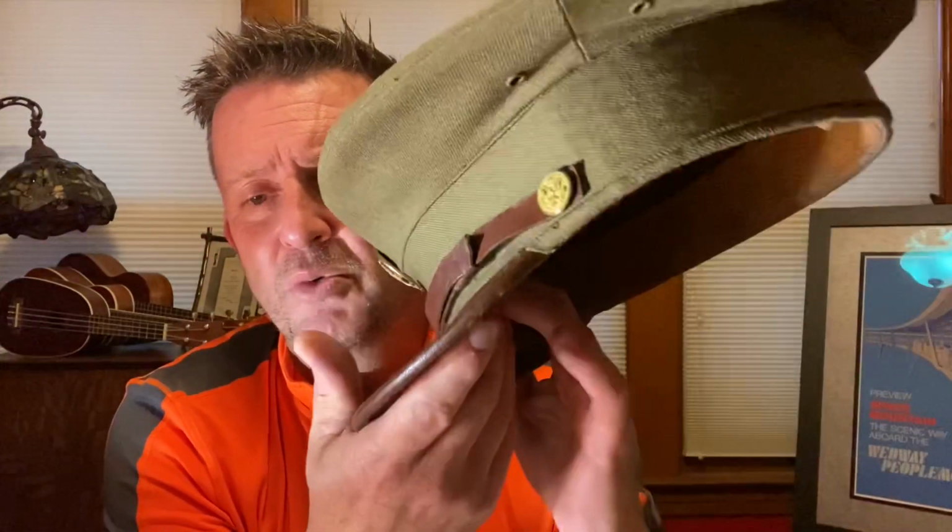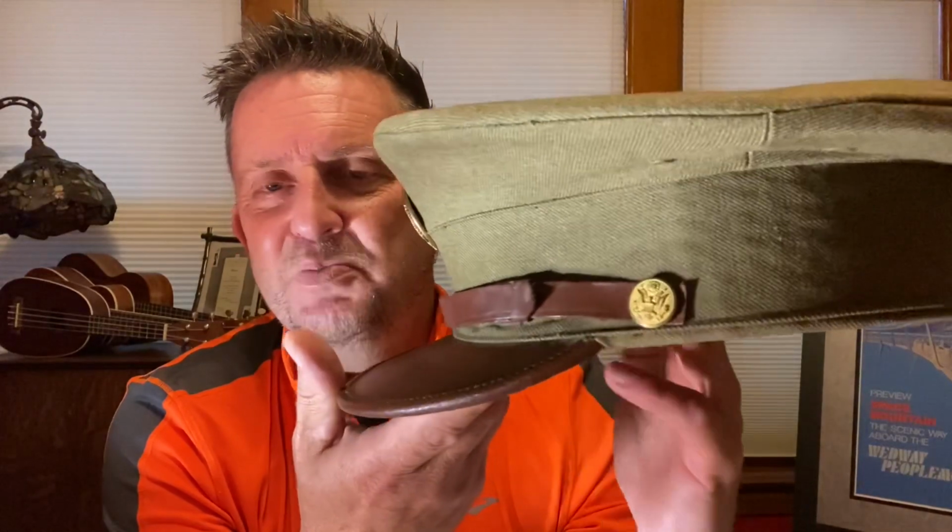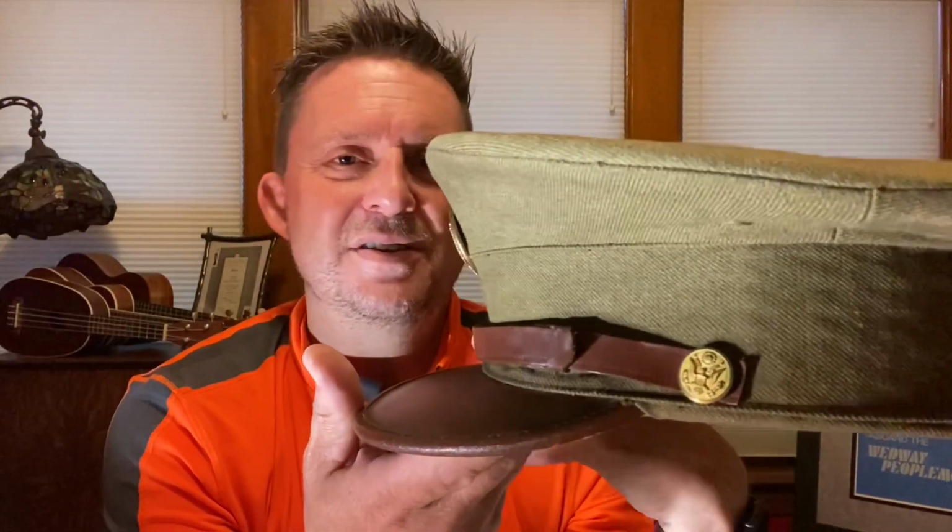And as the war progressed, these hats began to be made with cheaper materials. The workmanship wasn't as good. This hat is exceptionally well made. The buttons on it are screw buttons, which is also kind of unique, instead of the kind with the prongs.